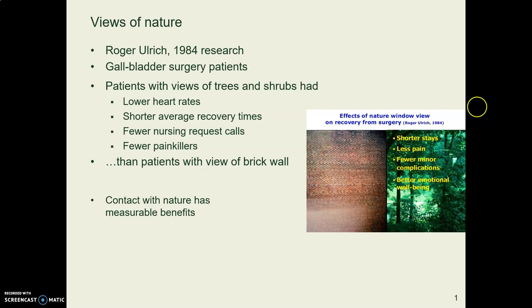And then he recorded data from their medical records. What he found, which was really quite stunning, was that patients who had views of natural objects, like trees and bushes and plants of various sorts, had lower pulse rates. At this time, you stayed in the hospital for quite a few days with gallbladder surgery. So patients with views of nature went home 2 to 3 days earlier than the brick wall viewing patients. They had fewer calls for nursing help.